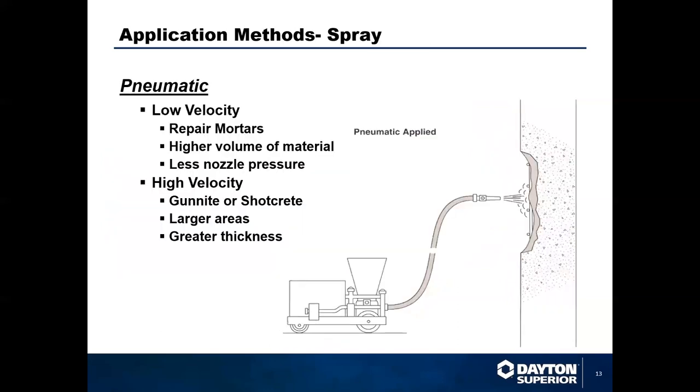Another application that I had mentioned was spraying. So you do have the option to use low velocity or high velocity sprayers depending on the size of the area, what kind of thickness your product has, and the kind of product in general.